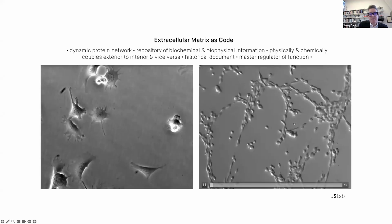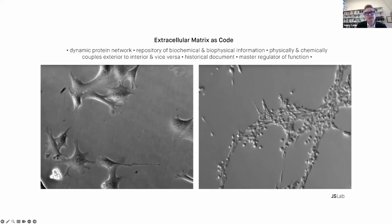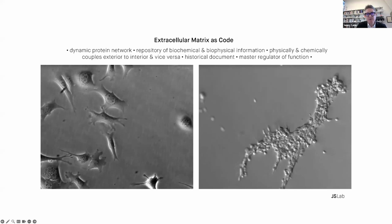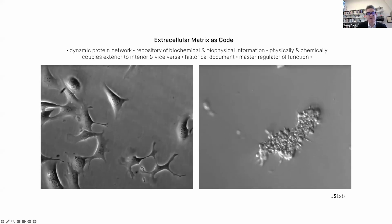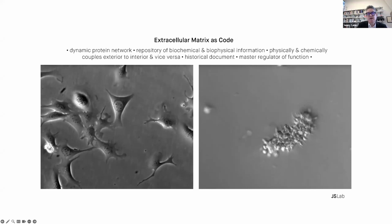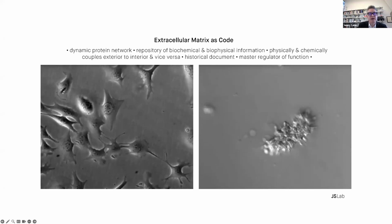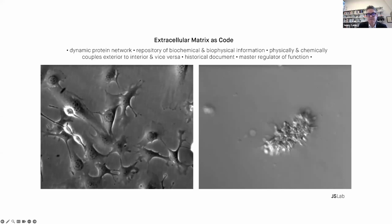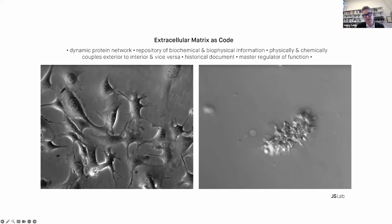So as I mentioned previously, a seminal reference for the work is the biological extracellular matrix. This is a dynamic protein network that physically and chemically couples the exterior environment of cells with their interior and vice versa. It's also a cell-derived woven and globular protein network that contacts most cells within the body. It's a type of architectural, dynamic, and adaptive textile of sorts.